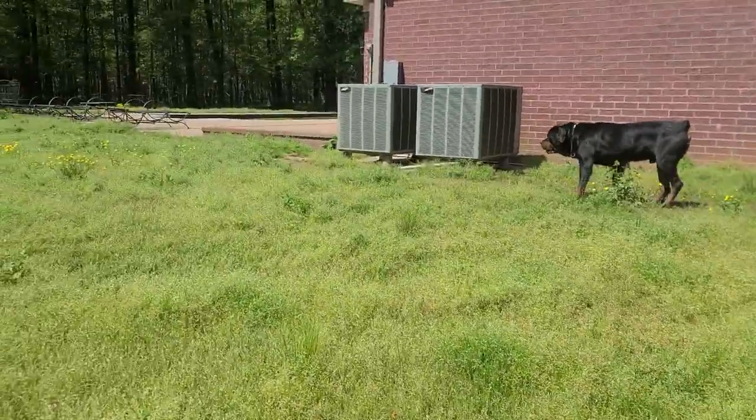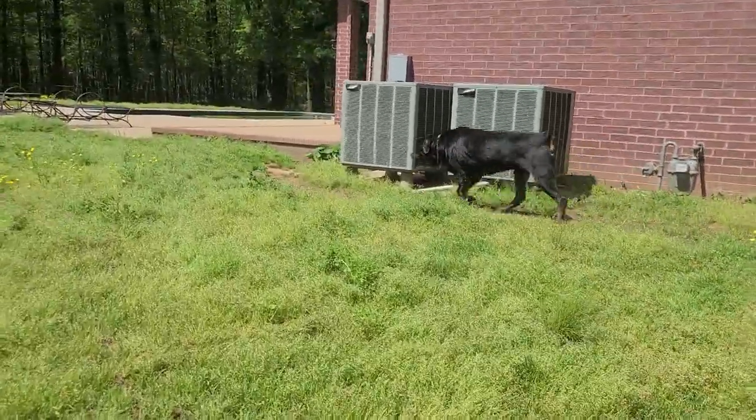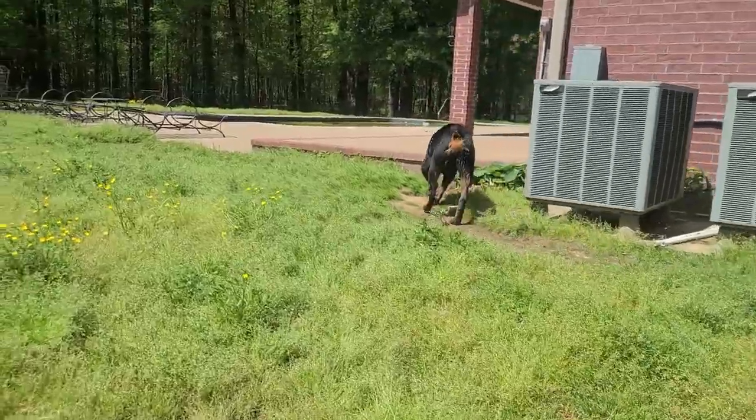That's Poppy. Lots of Titan dogs and Black 2.0 litters.